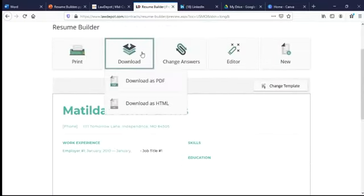So you can download it as HTML, which would be your website, or you can download it as PDF. Those are your only options. So you can't pull it into a web doc as easily. Once you get it into a PDF, you could potentially attempt to save it as a Word document or a Google Doc, but it is probably going to change a little bit of the formatting as you go. So just keep that in mind.